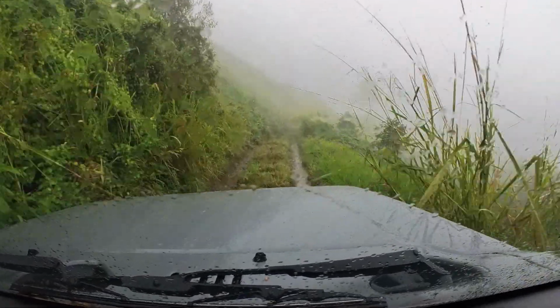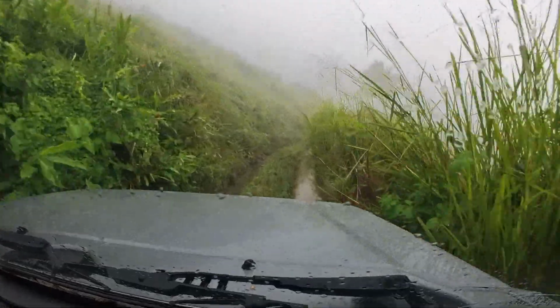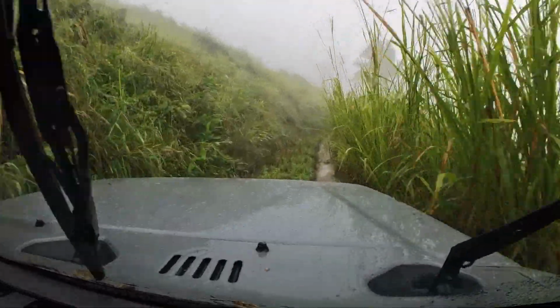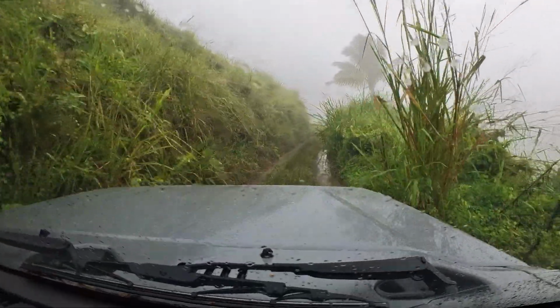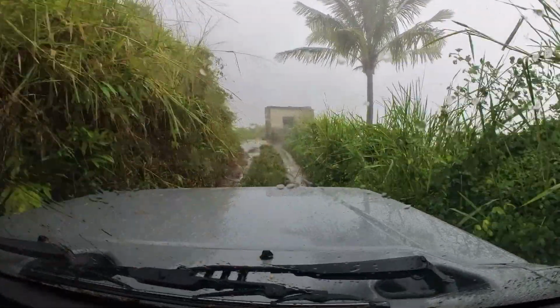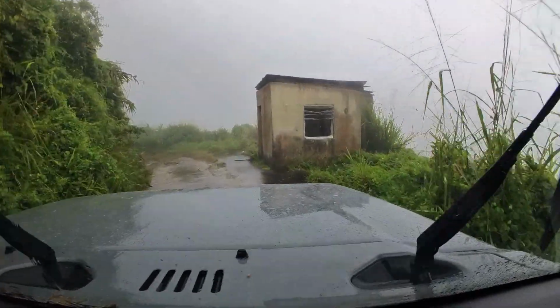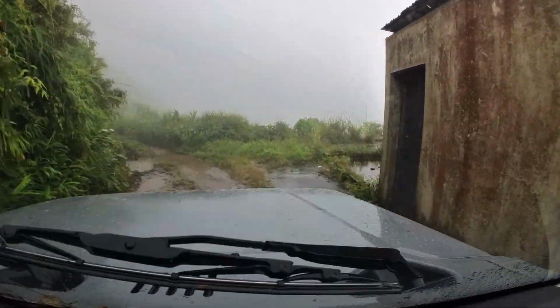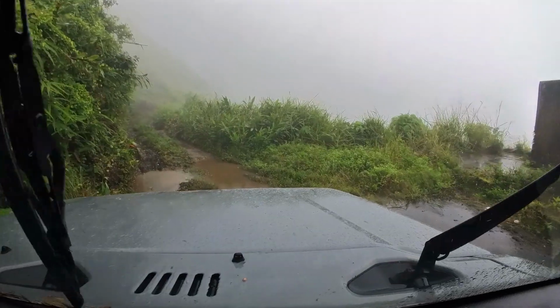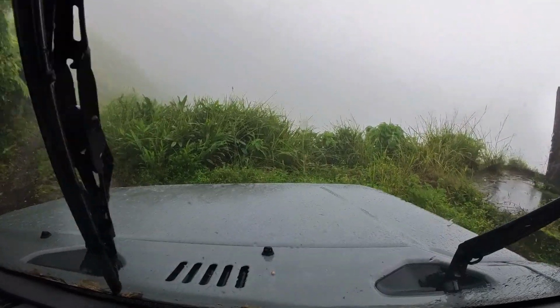When there was nothing, it's like fine. But I start seeing structures of like, okay, people. It must be a spot wide enough to turn around. Yeah. Well, let's test my ability to drive.